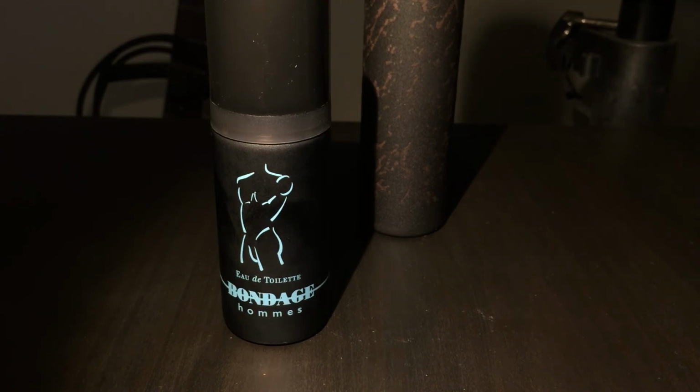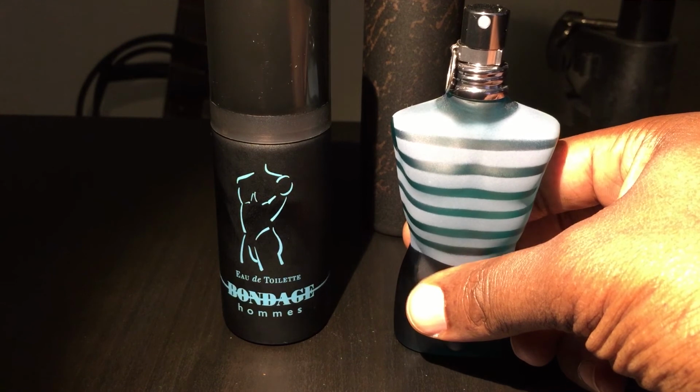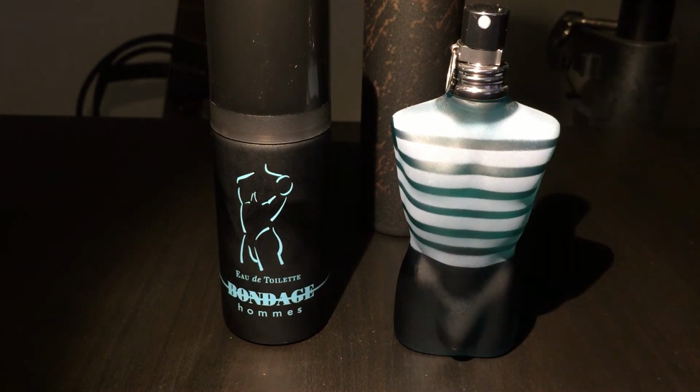Because this current formulation, from what I hear, and this is my first Le Male, doesn't have the longevity of, I guess, previous formulations. But I have no problem with this other fragrance next to it.